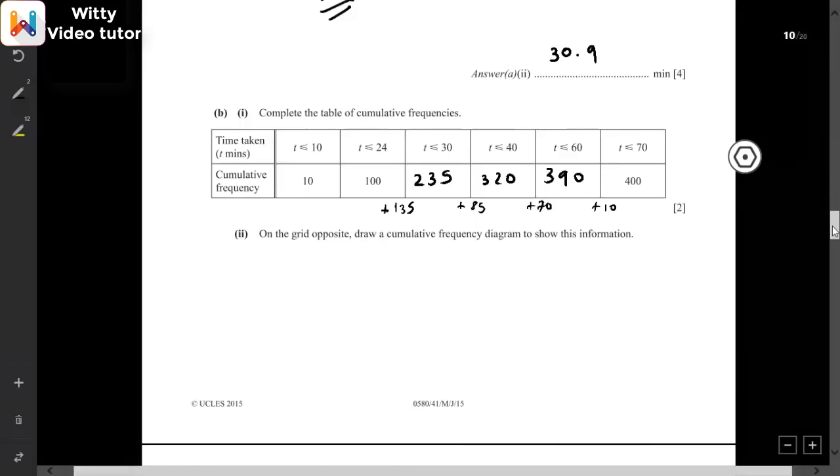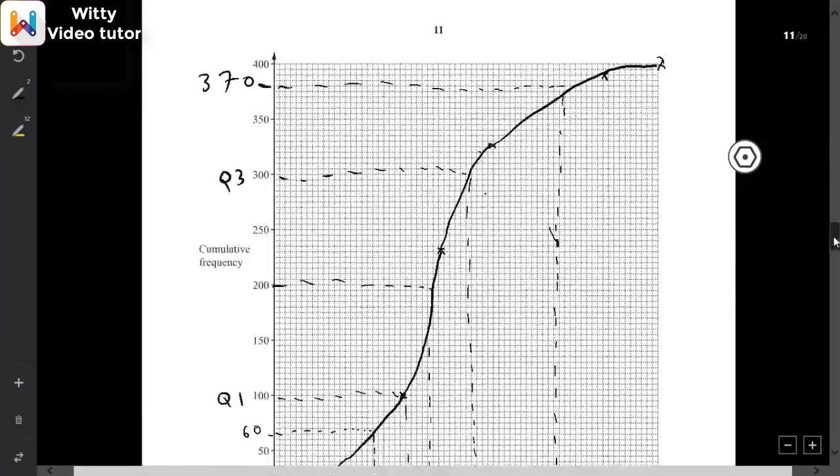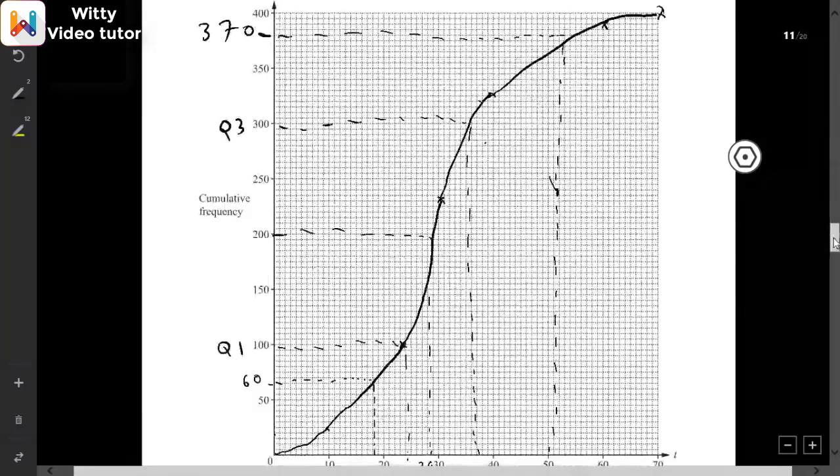Okay, complete the table of cumulative frequencies. All we do here is, instead of writing the frequencies, we write cumulative frequencies. So under 30, we add 135, which is the frequency of the first time interval. The next frequency was 85, add that on. Next was 70, add that on. And then the final group had 10 people, so that's 10. Then we're going to use that to draw the cumulative frequency diagram here. So we just plot the values onto here like we do with other graphs.